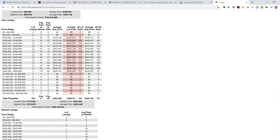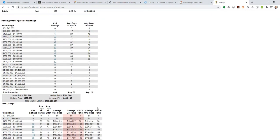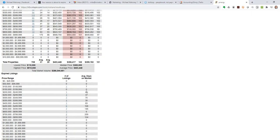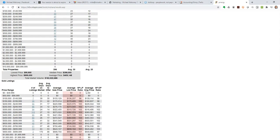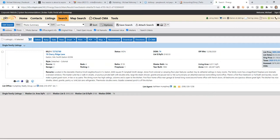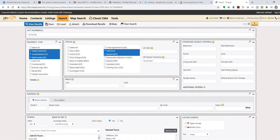And if you go down to the solds, well, if we go to the price changes, where do I get that? Oh, right here. The number's a little different, right? So it's a little more realistic. You know, I still picked up 1 in the million just because I capped it. So this one is currently withdrawn and it's listed for 995. So I'm still picking that up. But you get the idea. So that report should help you size up those 5 towns.